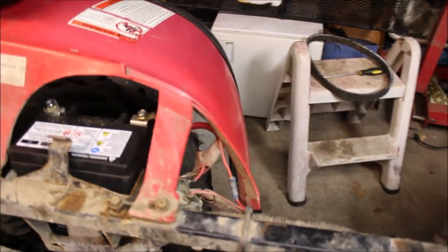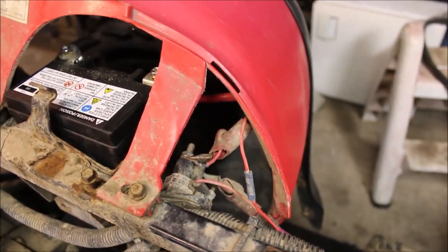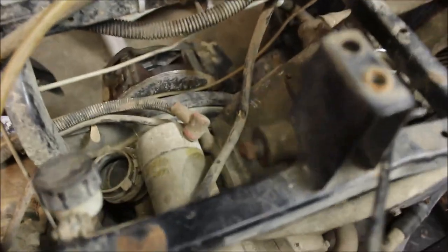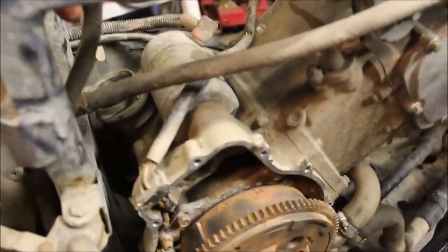And I went through the electronics and found a couple wires were crappy there. The starter solenoid does work. I heard it clicking, but the starter does not. So that must have rusted tight from sitting. That's the first thing I'm gonna do. I'm gonna go ahead and pull that starter out. And there's really not a whole lot to it.